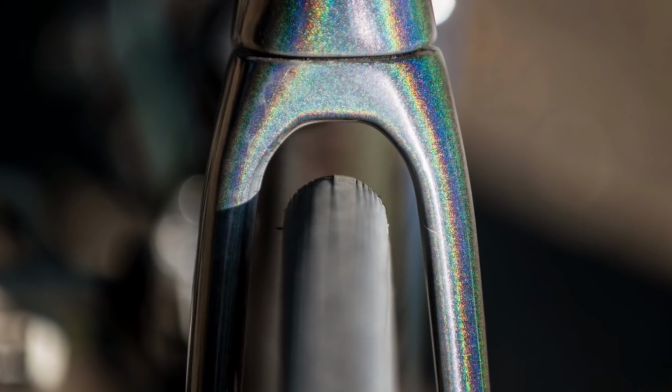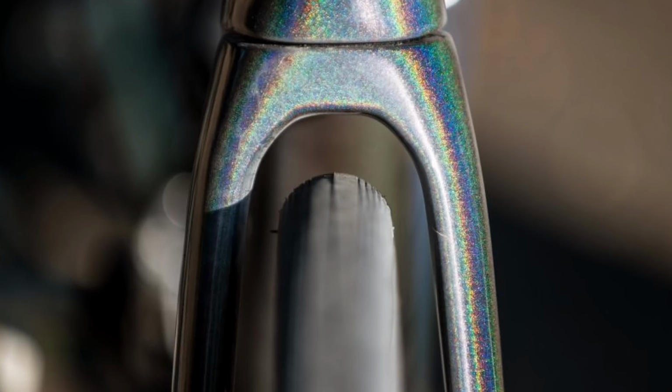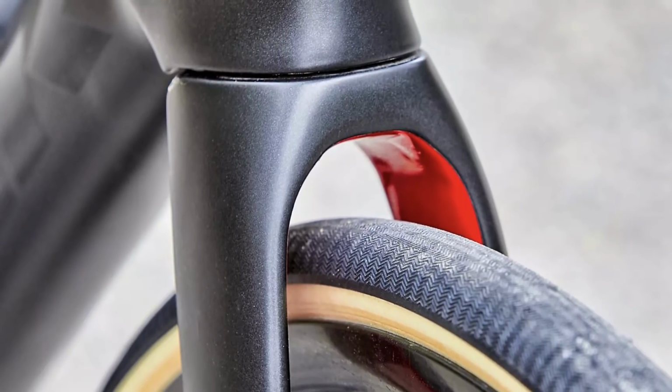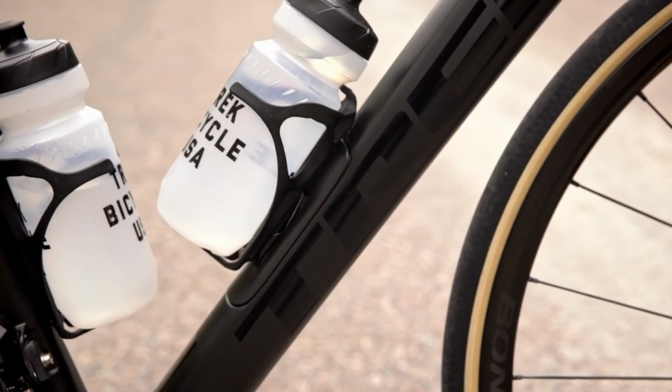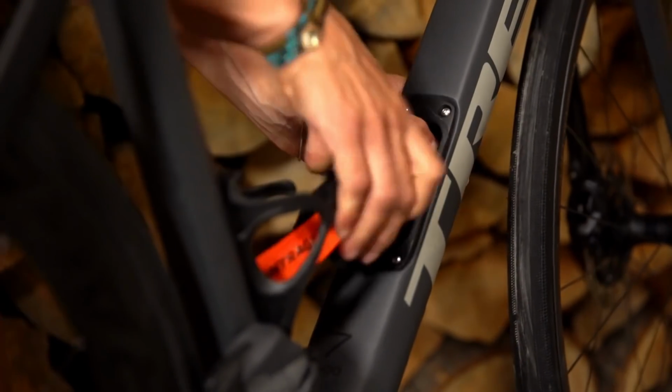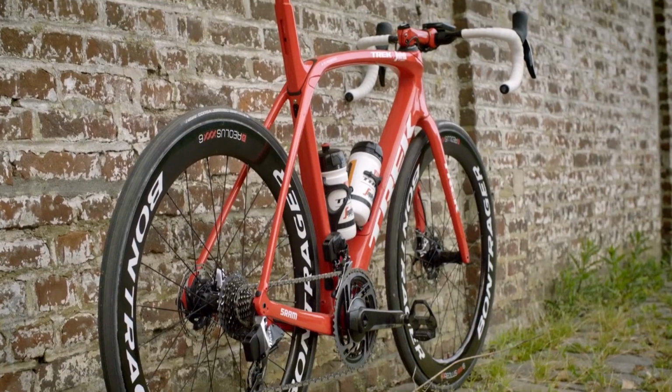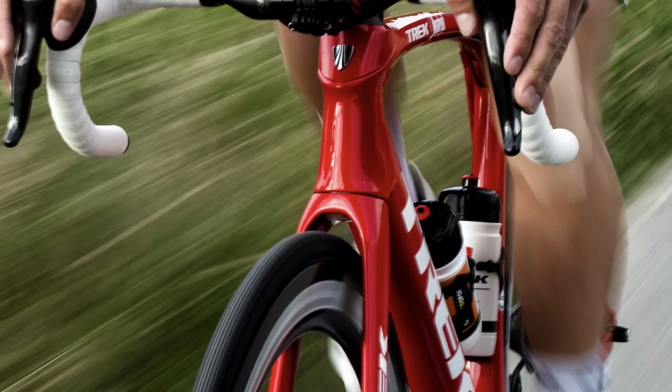We've seen endurance bikes edge ever closer to gravel bikes, and the new Domane SLR takes a much closer step, with space for up to 38mm tyres, which is simply massive for a road bike. It's also aerodynamic. You can even stash food and tools in a down tube compartment, and there are sensible mudguard mounts.